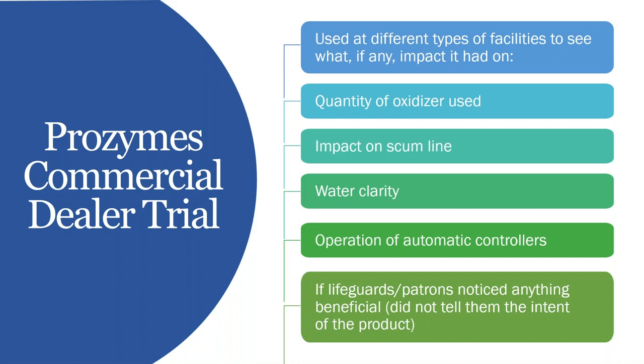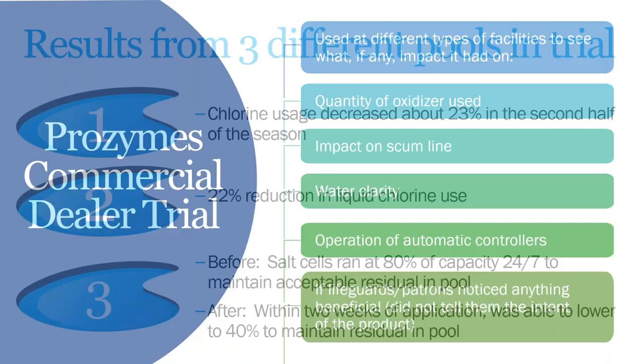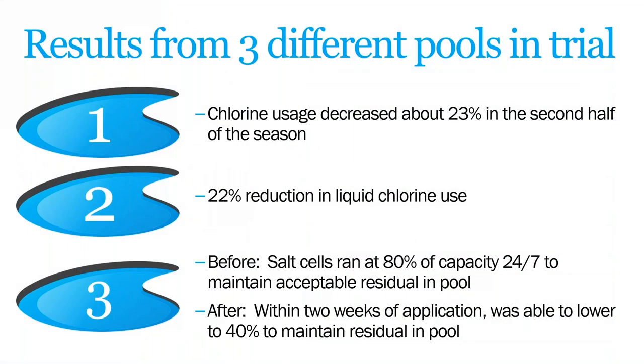So just a couple things to take a look at. We did a commercial dealer trial with our Prozymes product, which is our enzyme blend. We used this at different types of pools, and we were looking at what kind of impact it had on how much oxidizer you used, how much scum line still formed, what your water clarity was like, how the operation of your automatic controller systems was, do you just notice anything different? So this was done at commercial pools, and I just grabbed three of the results that really stood out to me.